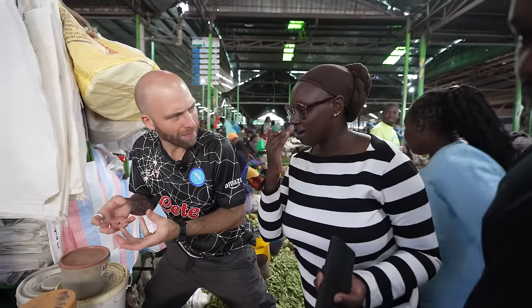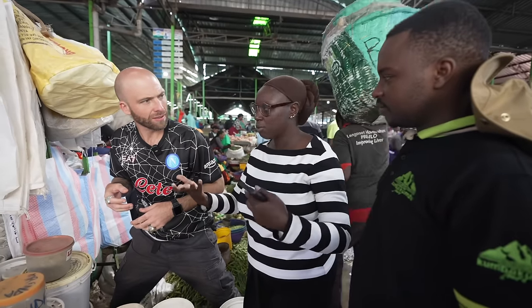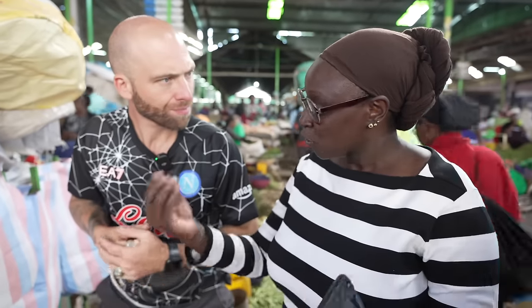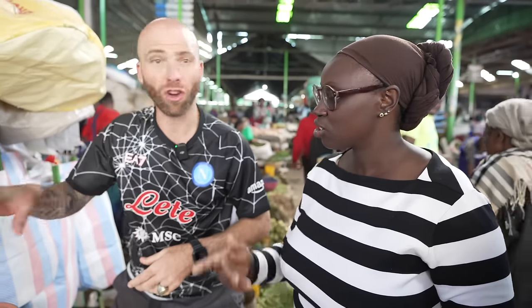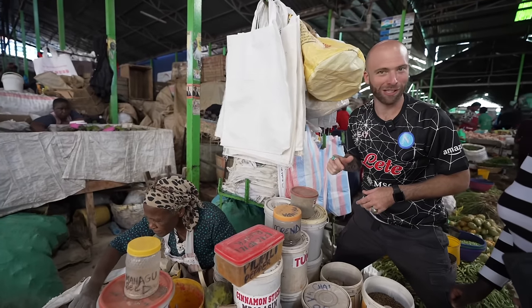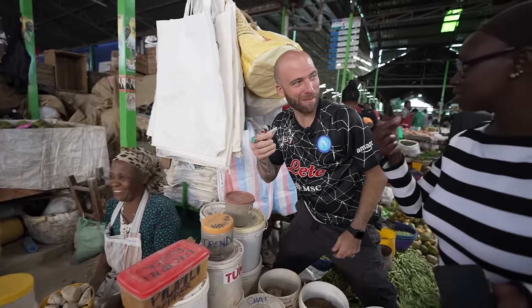It's like a rock, right? Yeah, it's kind of a rock, but it has calcium to it. Many women take it when they're pregnant. Even the doctor instructs that when you don't have calcium, you can take them. So it's full of calcium. Can I try a little tiny one? I mean, it looks like a rock. It is a rock. How do you do this? You just bite it.